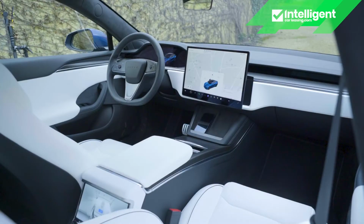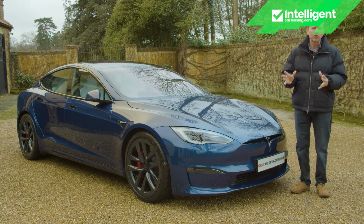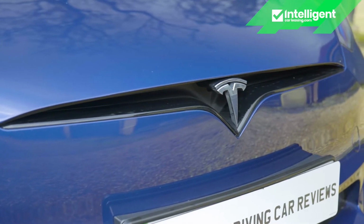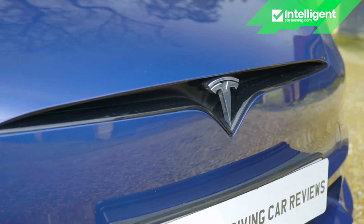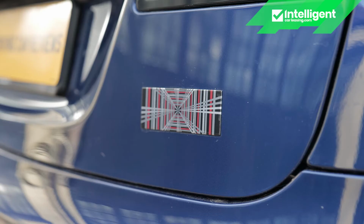With a left-hand drive only offering, Tesla wouldn't have made any sales headway with this car at all if it hadn't attached reasonable value pricing to it. And by and large, that's what we've got. At the time of this test in early spring 2024, the US brand wanted around £87,000 for the standard dual motor version, or around £102,000 for the top plaid version we've been trying here.